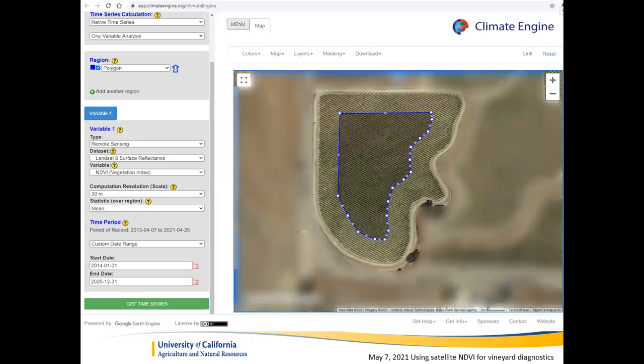In this example, I actually used a different website, this Climate Engine that I mentioned, the one that I don't really recommend you use because it's just not practical for a lot of our purposes. But just to show you, you can get data from it in a fairly similar manner.